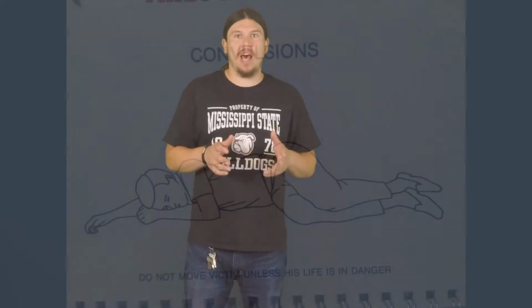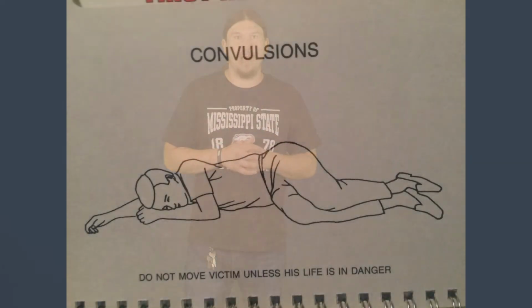Do not restrain the victim. You want to protect that victim from the injury of self and others. After the convulsion, keep the victim at rest and positioned on the side with the head down in case of vomiting.